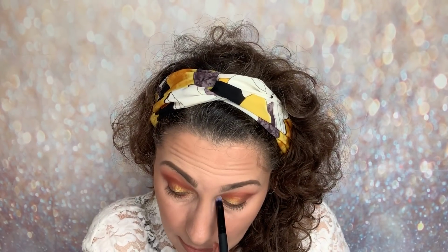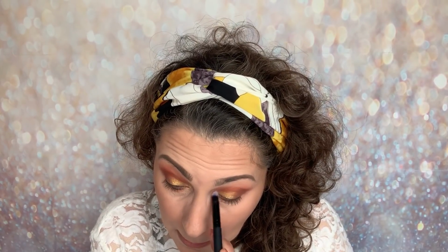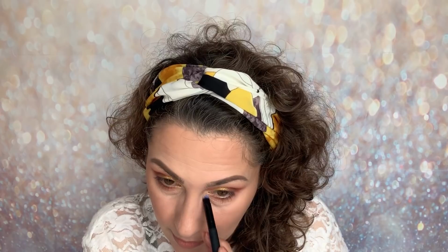So just blend that in. Actually, it's quite yellow. It looks champagne in the pan, but it goes on quite yellow, but not as yellow as the one that I used on the lid. Gorgeous, absolutely. More is more with these inner corner highlights. Oh, gorgeous. Love that. Okay, so that's the eyeshadow completed.